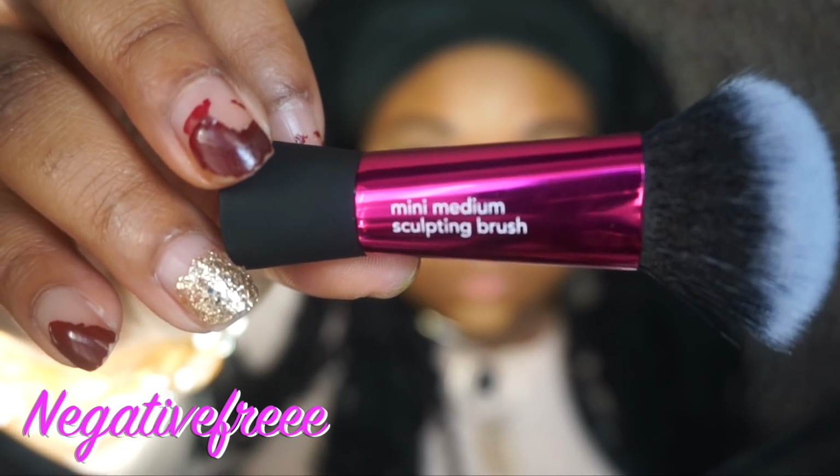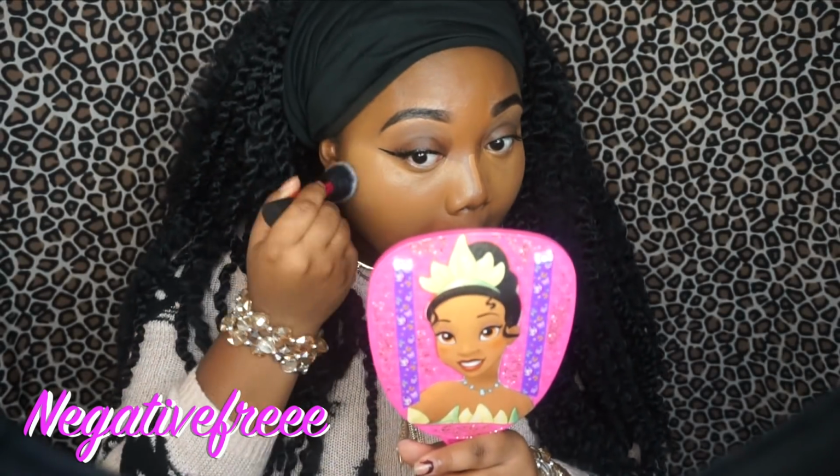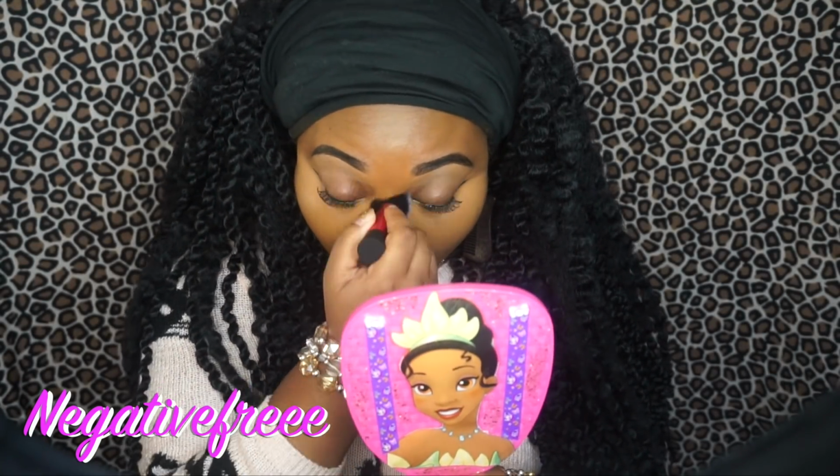Now I'm going to take this sculpting brush and blend out the edges of my concealer and anything else that needs to be blended.